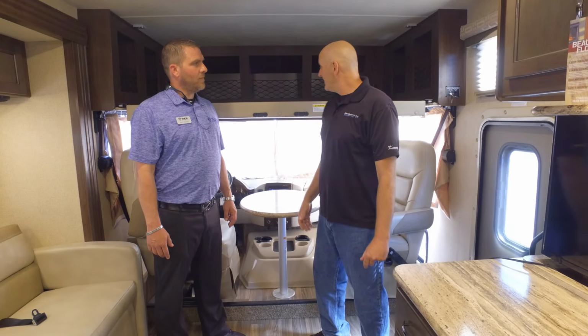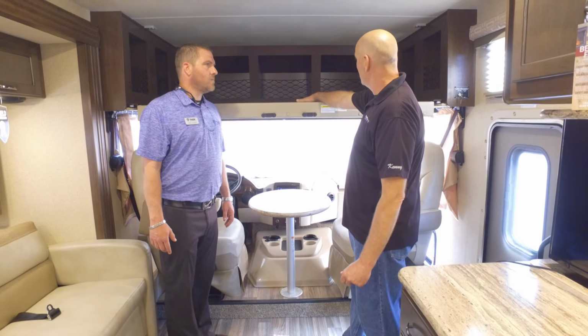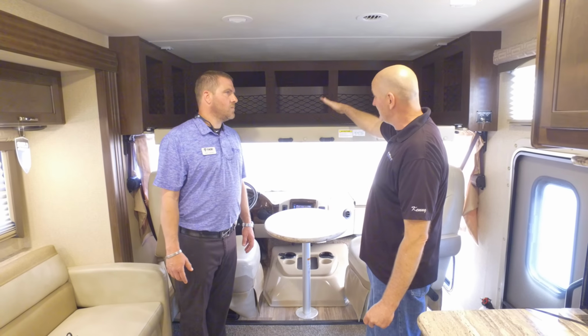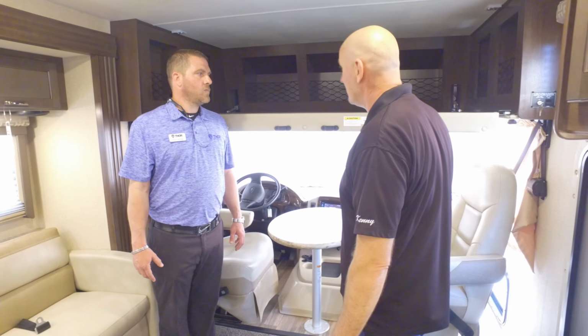Mark, tell us a little bit about the Ace. I know this is one of the key features in the Ace Evolution you were speaking of, with this overhead bunk, which a lot of the A-class do not have. This one seems to have a nice roomy overhead bunk here. Tell us a little bit what we're looking at.